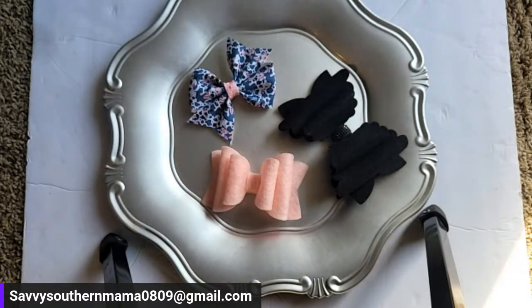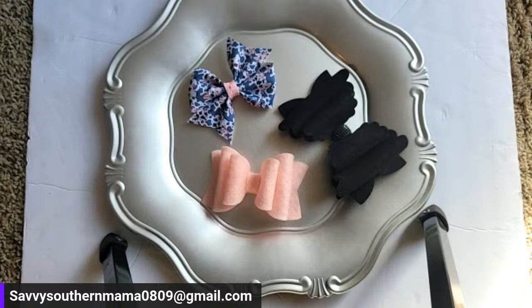You get a 5-inch and two 4-inch size bows. Okay, I'm going to just use my straw from the Starbucks cup so I can show you guys. It's easier to show on a straw.